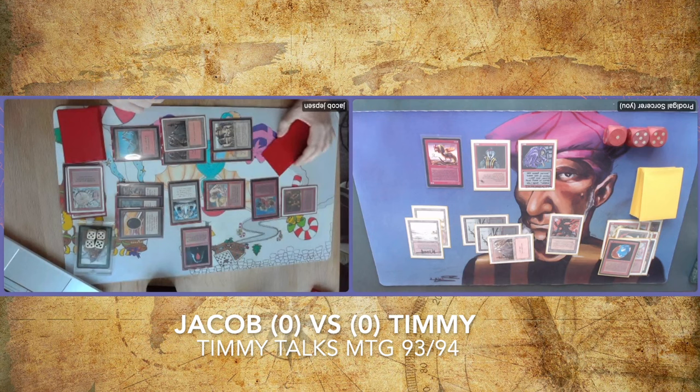Anyway, Jakob here just playing out everything, really going off the Loa train here. The Chaos Orb is looking really good. I would flip on the book, I think. Oh, there's a Shatter though. So in response, going to play a Shatter, taking care of the Chaos Orb.